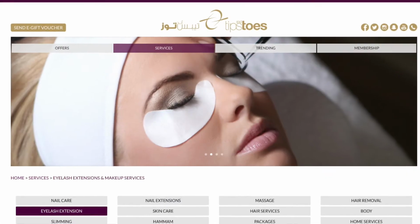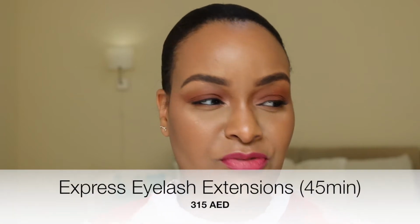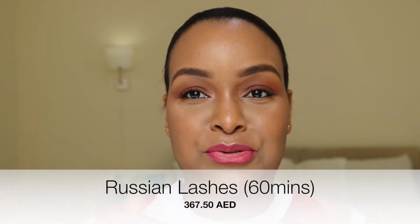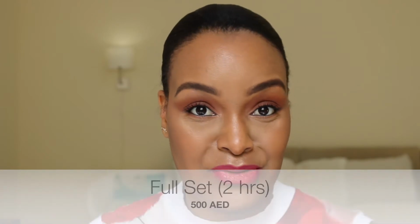I always used to see eyelash extensions there on the menu, but they're quite expensive, guys. They are pricey, okay? They are expensive. So they start from about 300 dirhams for a Russian. I will show you all the prices so that I will be very accurate with my information. They've got a different price range depending on what you want.